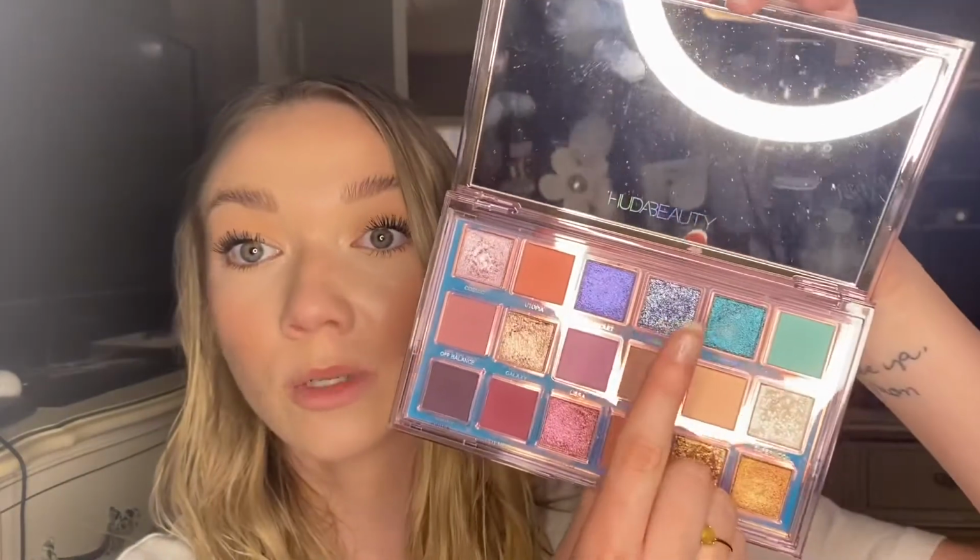The shimmers are really impactful, like this shade called Gold Glit. Then you get this fun one like Nebula. That one is one of my favorite shades in the whole palette. It's so beautiful. But yeah, I can do some really pretty looks with this one because I've done some neutrals, some pinks, some blues, some purples. I really have been enjoying this one.